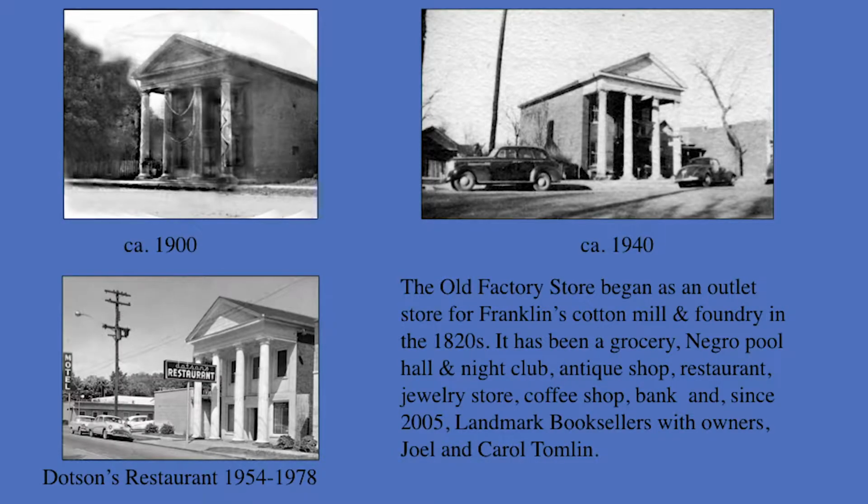This really is a national landmark. The old factory store with the columns and the pediment there. It looks like a Greek temple. And it was built in the 1820s to serve as an outlet store for the cotton mill, the granary, and the foundry. At one time, it was a grocery store. In one Sandburg map, it is called a Negro pool hall and nightclub.